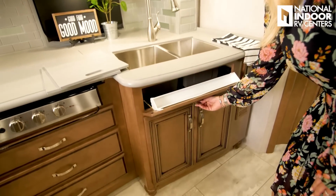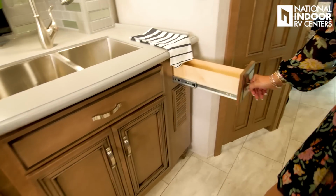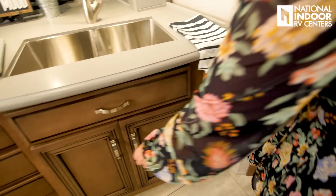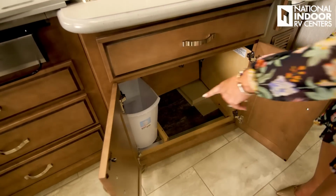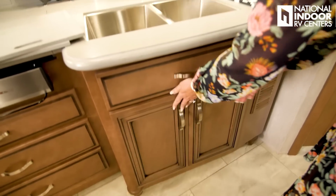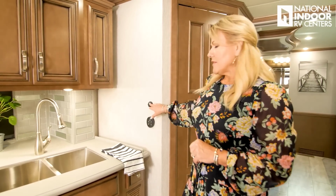And then you've got your little flip down drawer here. Another little spice drawer there. And a spot for our garbage can, more space down below the sink. We've got the controller here for our Maxx Air vent. And then this is one of our thermistors. This is the thermistor for the mid part of the coach. This is what communicates with our thermostat to keep the temperature inside nice and pleasant.